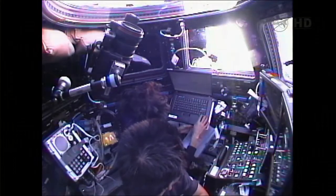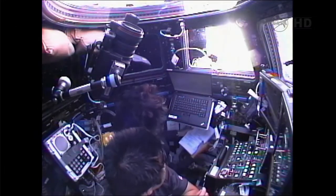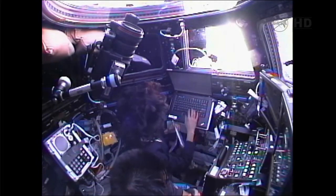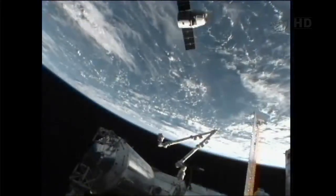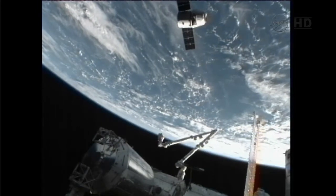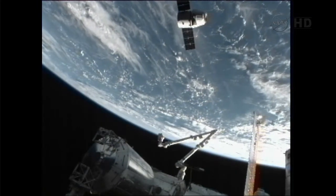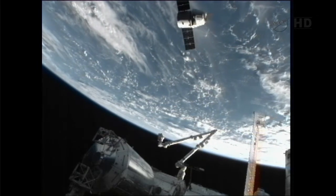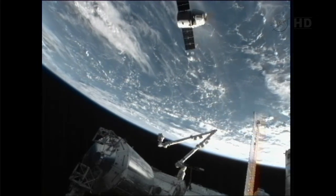There is a live view of Hoshide as well as Sonny Williams inside the cupola as they get ready to grab this spacecraft with the station's arm. Right now, the two vehicles are over the Indian Ocean at an altitude of 251 miles, heading up toward the northeast.